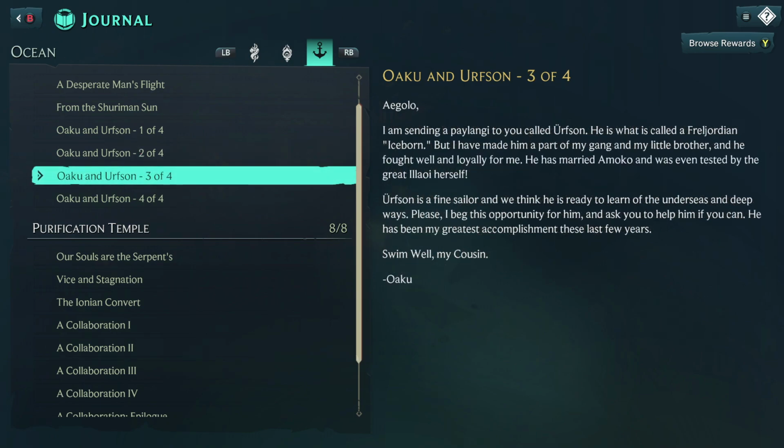Aigolo, I am sending a Pelangi to you called Urfson. He is what is called a Freljordian Iceborn, but I have made him a part of my gang and my little brother, and he thought well and loyally for me. He has married Amoko and was even tested by the great Delawi herself. Urfson is a fine sailor, and we think he is ready to learn of the underseas and deep ways. Please, I beg this opportunity and ask you to help him if you can. He has been my greatest accomplishments these past few years. Swim well, my cousin. Signed, Oaku.